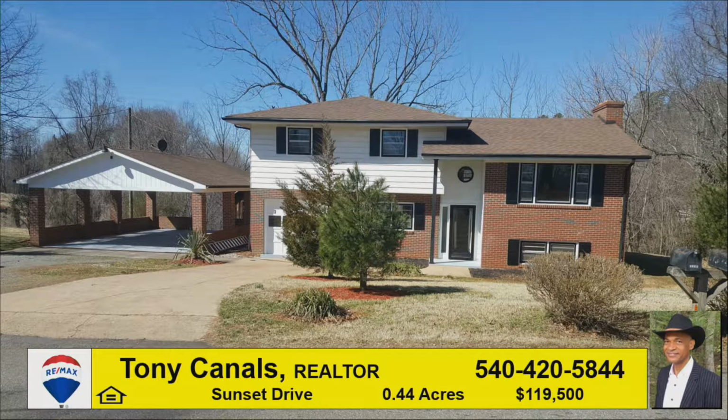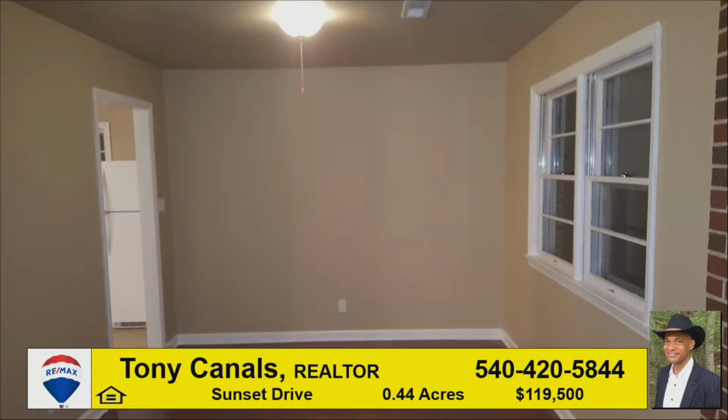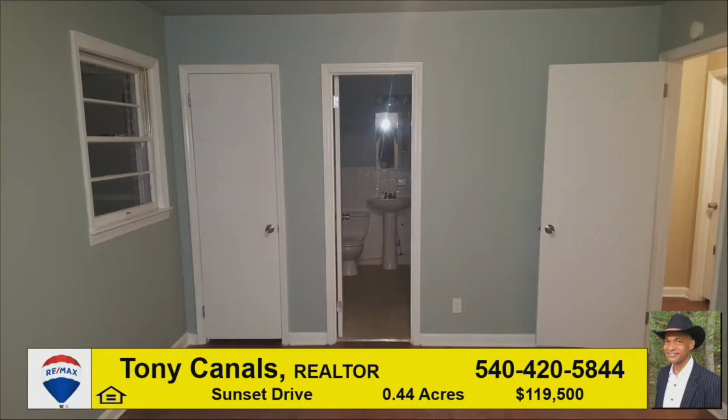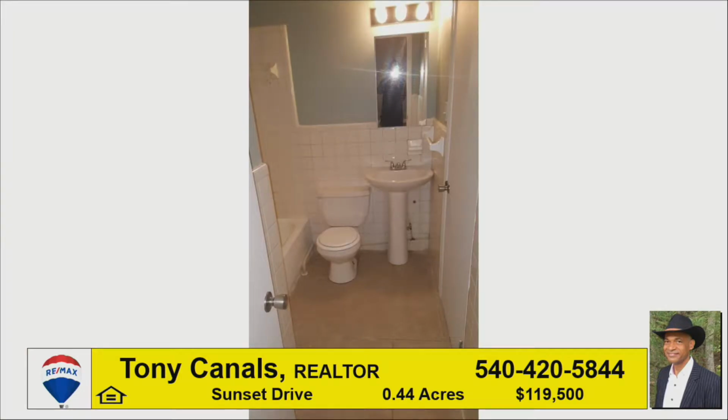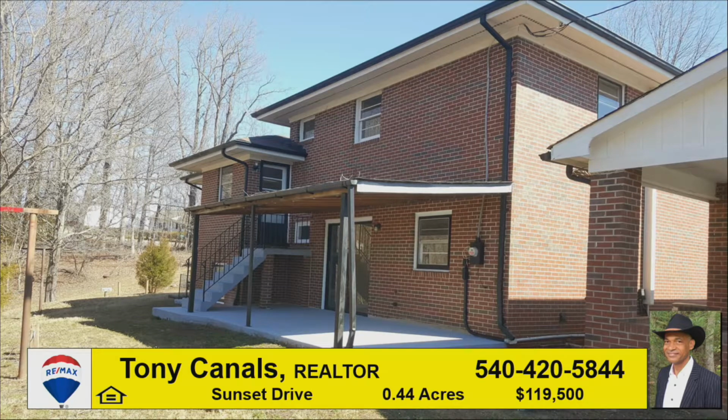But the home was built in 1970, but the recent updates were just this past year. So you go in, you have a very spacious living room, cozy fireplace there, as well as down in the family room. As we go through, you have newer appliances in the kitchen, new countertops. So you see the master bedroom suite, and that bathroom also opens up to the hallway, so it's accessible both ways.